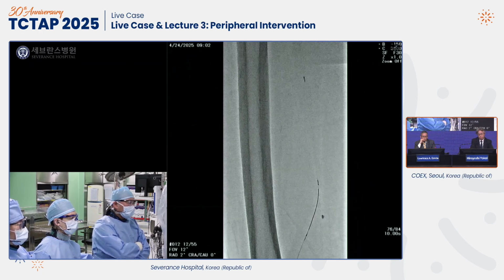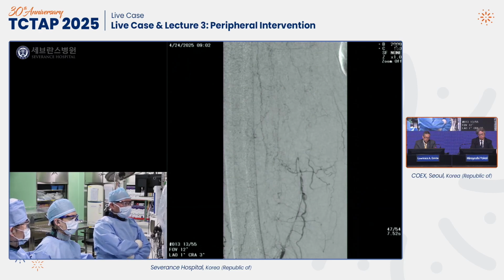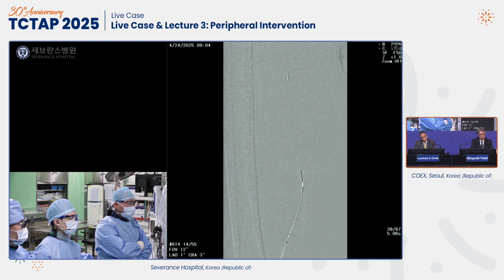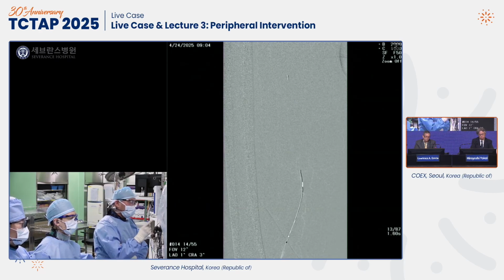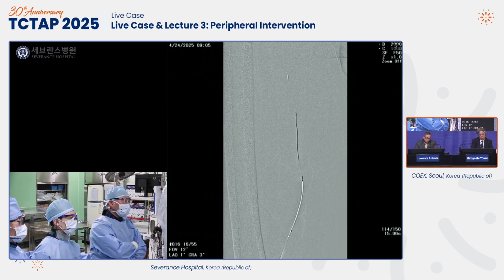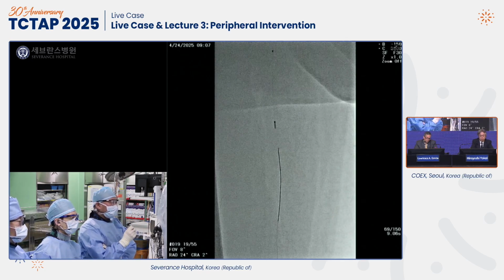I changed the wire from the Gladius 018 to a Halbert 014 wire, because the previous wire, the Gladius, could not go through the occluded segment smoothly. There was a small branch, and I think with the Halbert wire I can better navigate the wire into the direction where I want it. As you can see, just by drilling, it was not that difficult to bring up the wire to the proximal SFA. Just rotating the wire, and if the wire does not go straight, I can pull back the wire and again try to go upward in a straight line.